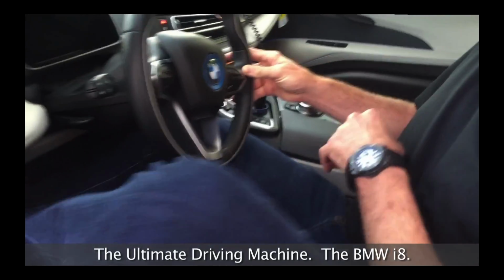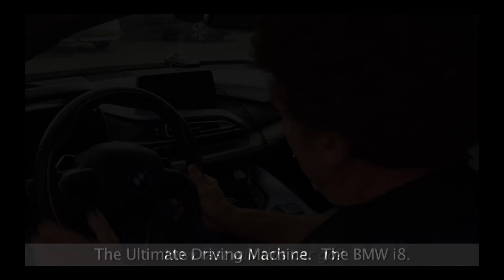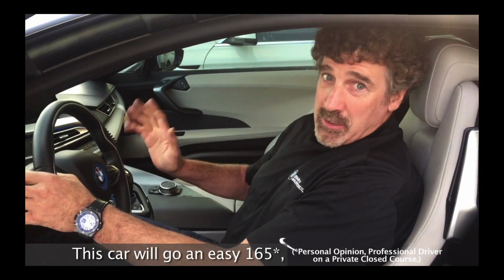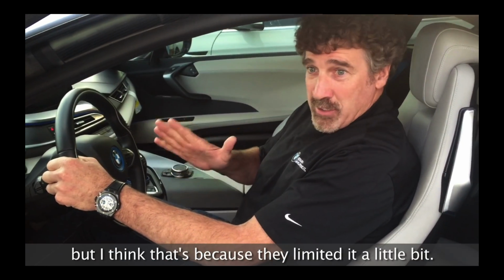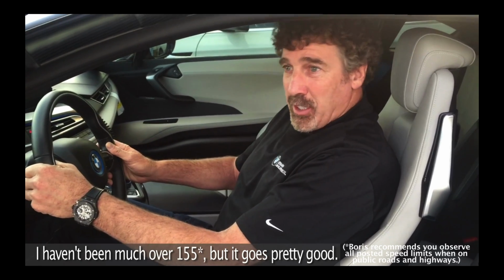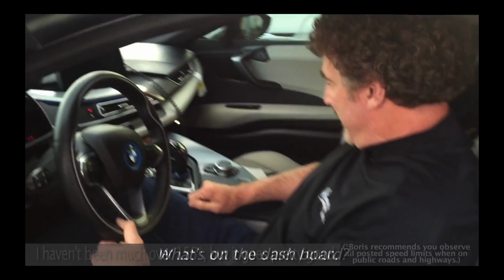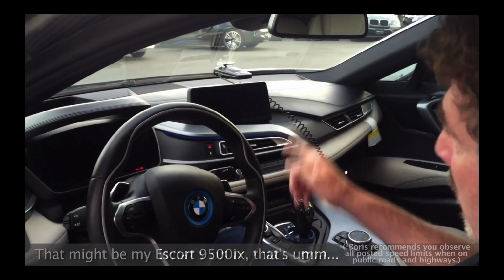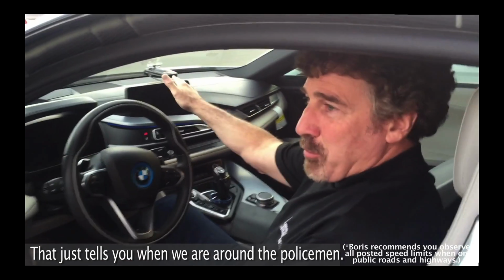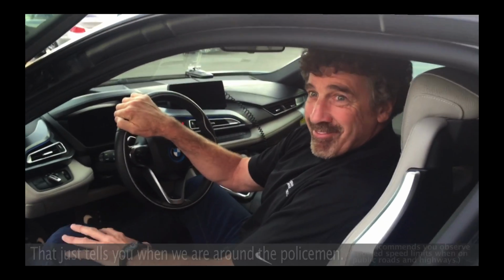The ultimate driving machine, the BMW i8. How fast will this car go? This car will go an easy 165, but I think that's because they limited it a little bit. I haven't been much over 155, but it goes pretty good. What's on the dashboard? Well, that might be my Escort 9500 iX. That just tells me when we're around the policeman.